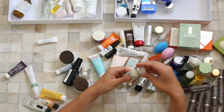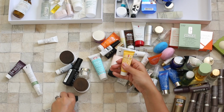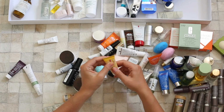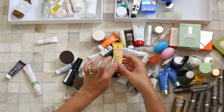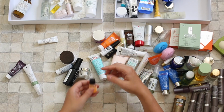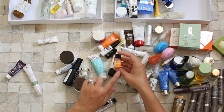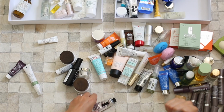I think this is empty. And then I have 8 Hour Cream with SPF 50. I'm actually going to throw this away because I've used it quite a lot, and I don't really like this. I used to really like it, but now I find it a bit too heavy for my skin with the SPF in it. Mini Ole Henriksen Vitamin C serum, I'm going to keep that.